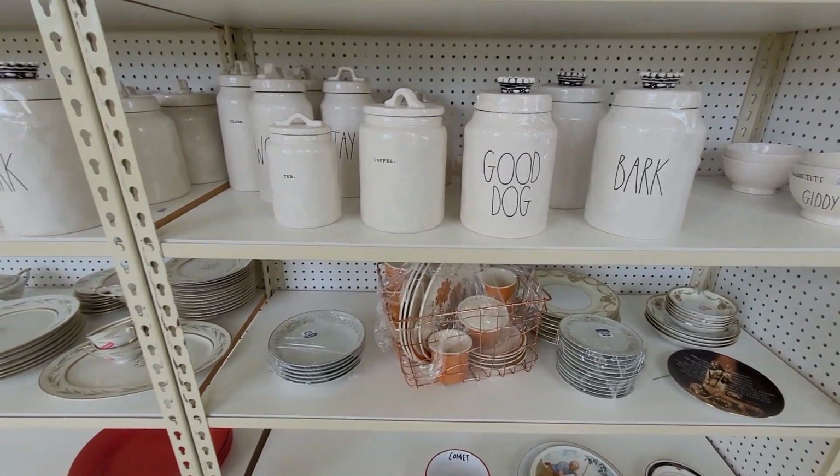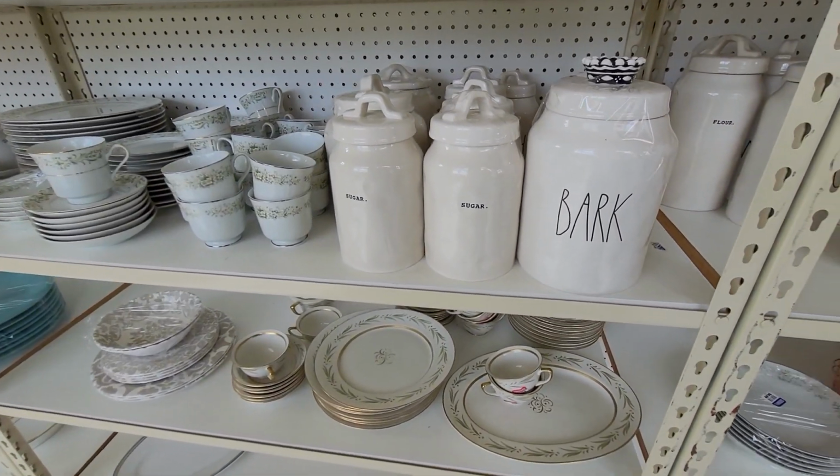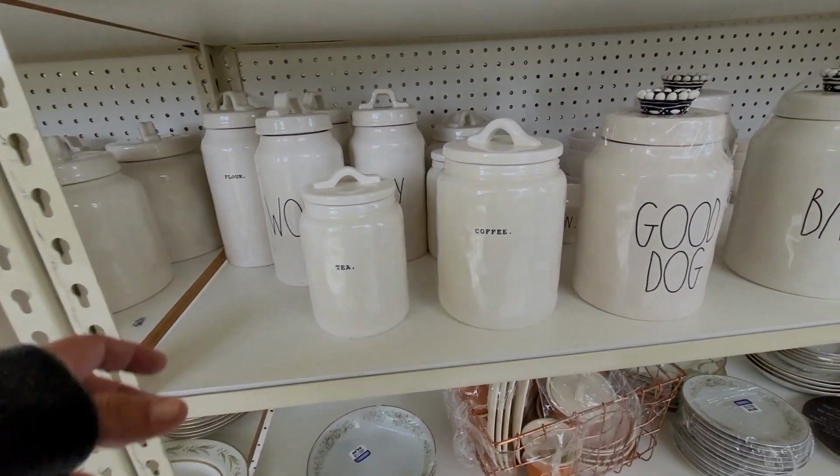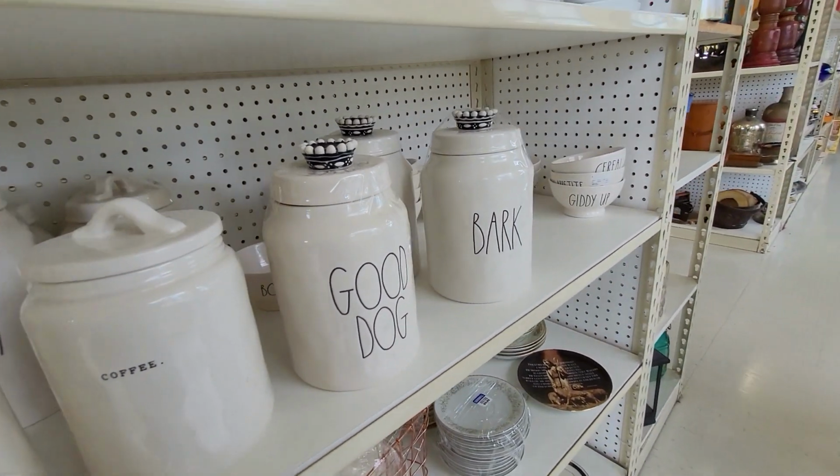And here is a whole shelf of Ray Dunn. A few years ago, I would have been excited about this, but not so much anymore. It's so saturated and the prices aren't there.